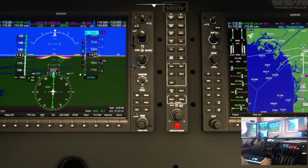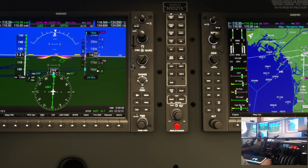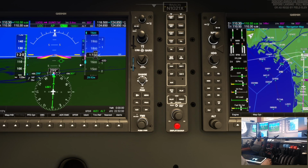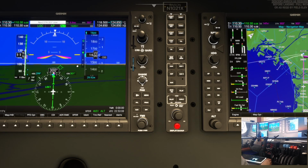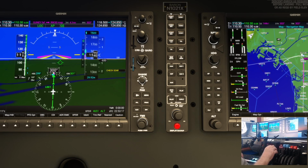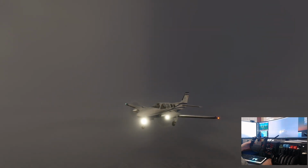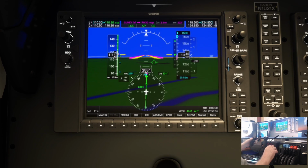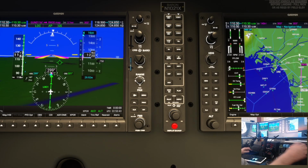The green triangle right there, when that reaches the vertical line there at 1,600 feet, we will be captured onto the glide path, or excuse me, the glide slope, and that will take us right on down to the runway. Okay, we've been captured on the glide slope and gear down. First notch of flaps.